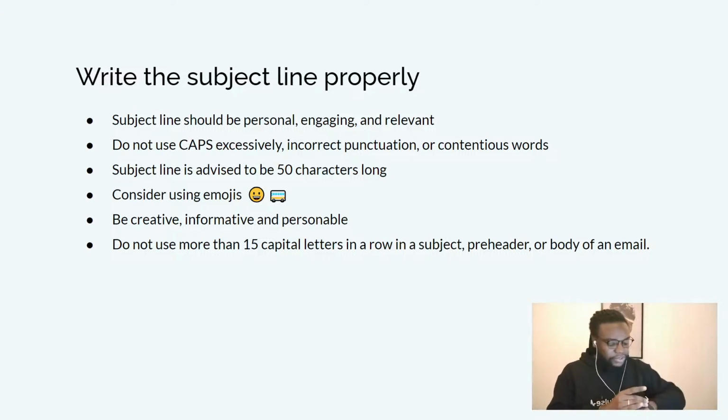Yeah, consider using emojis. So emoji has a way of conveying a lot of messages with just a picture. All right, so consider using emojis to convey the message you want to convey. Be creative, be informative, and be personal. Now, why do we talk about being personal a lot? We talk about being personal a lot because email was initially created for communication between two people that know each other. Right? So business people that know each other, they exchange emails and they have that conversation with each other.